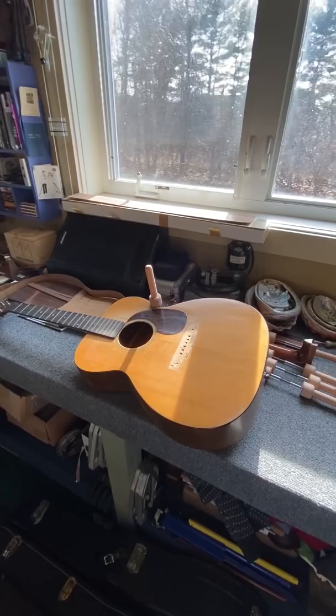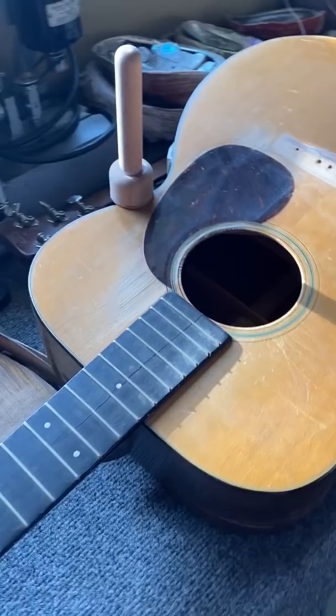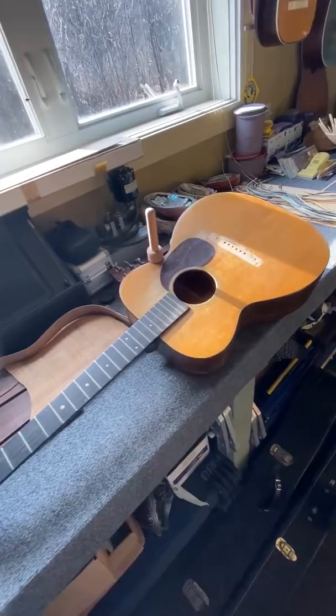This is a 00018 from 1937 that was split completely in half, and now, you can't really see that because the sun's shining in the windows, but now it's halfway back together. Lyle, if you happen to see this, it's coming along just fine.